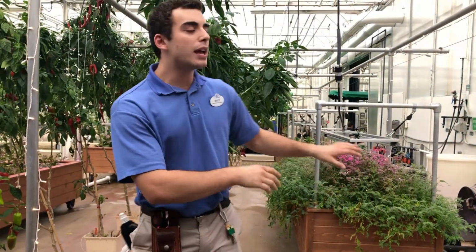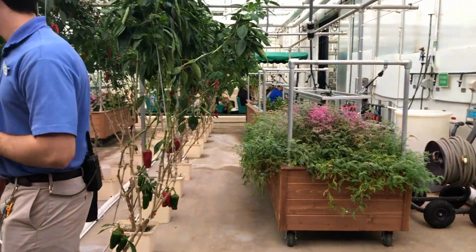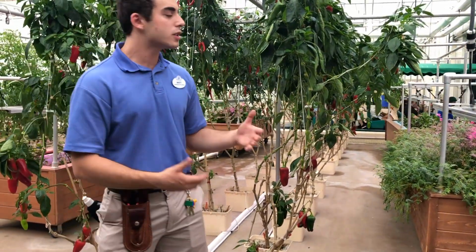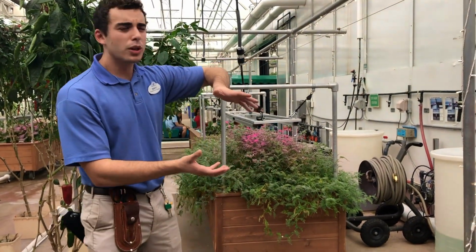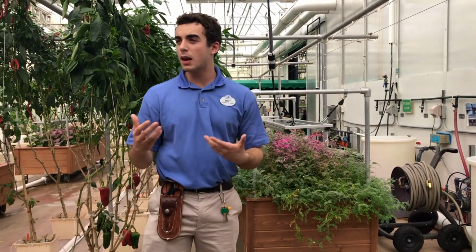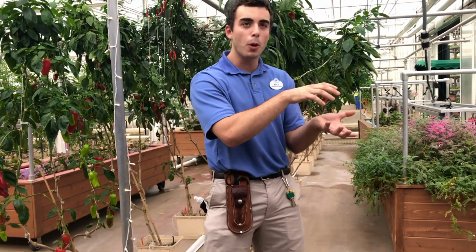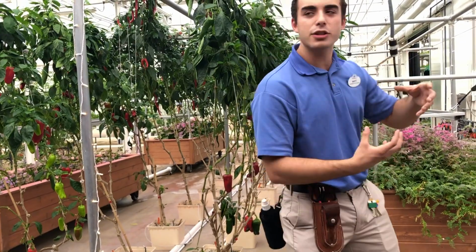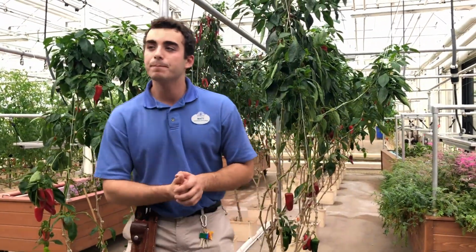So up front we have chickpeas. These guys are actually just growing up and above. We can grow almost anything in this system, but it's really good for tubers because we have basically a tub about this deep. We're going to fill it up with peat moss and perlite, and that's going to provide no nutrients, but also some support for those tubers to grow down. So things like carrots and potatoes, and then we can still irrigate hydroponically.